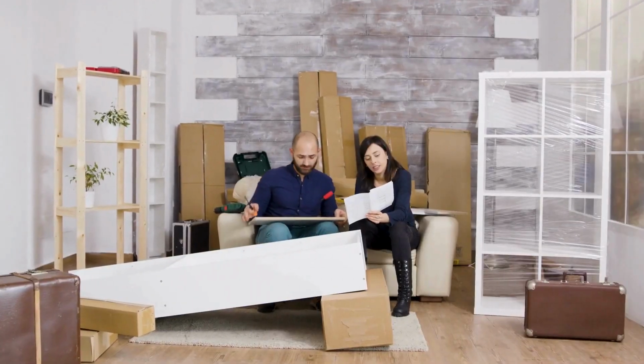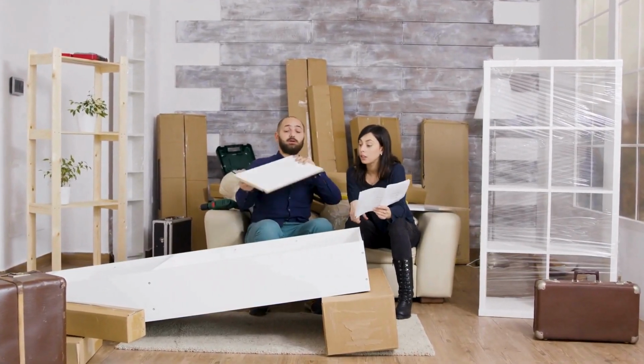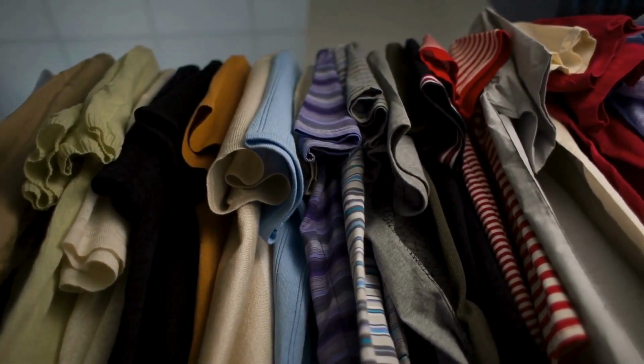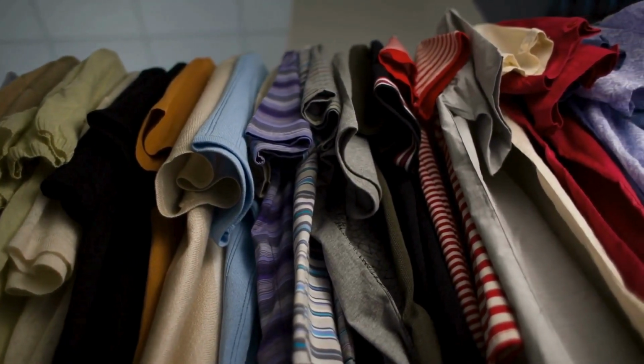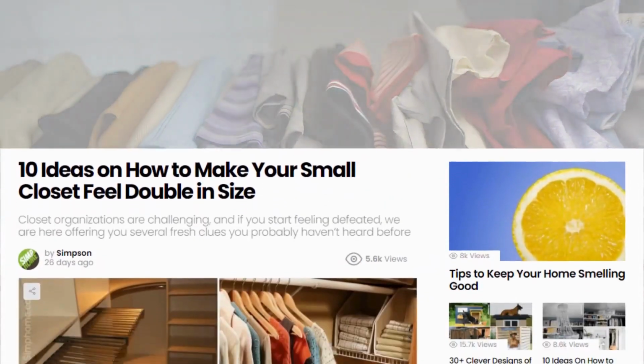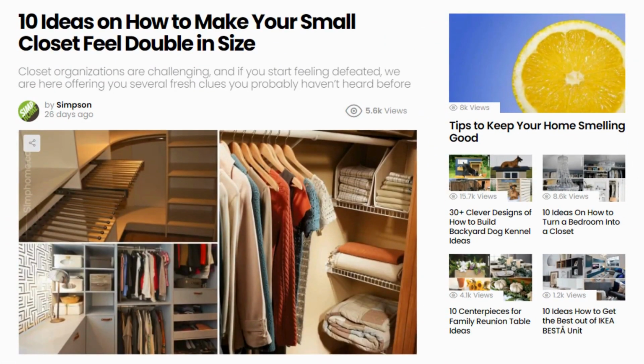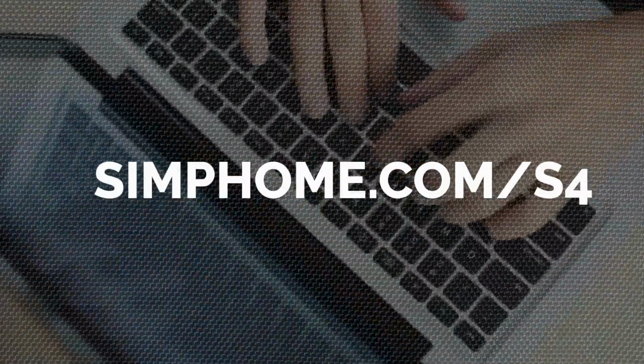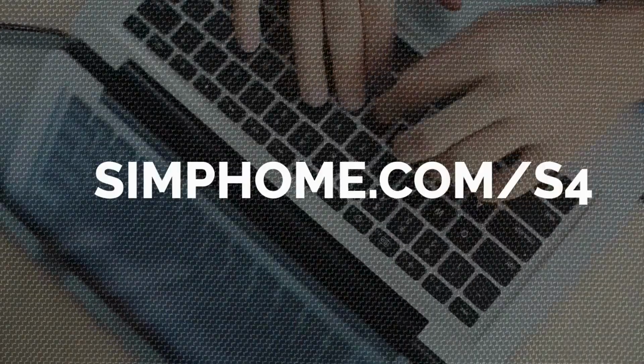Do you know that having more storage space does not necessarily entail having a large closet? Sometimes, when we have many clothes on display, they take up significantly more room than we would like them to. We discuss this anomaly in a blog post titled 10 Ideas on How to Make Your Small Closet Feel Double in Size. You can enjoy the discussion in a video format too.